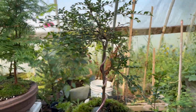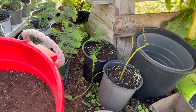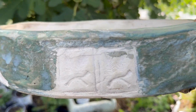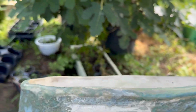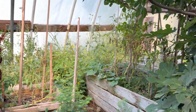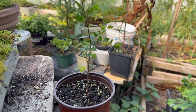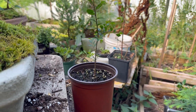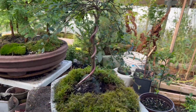So I've got one of my really early pots here. This was one that I made quite a while ago. So I've got quite a few cuttings now that are just starting to get their groove on. So with this one, we'll make another root over rock. So I'll get set up on the tripod and we'll get to making that one.